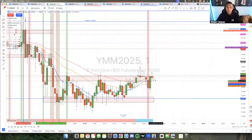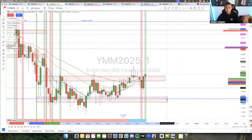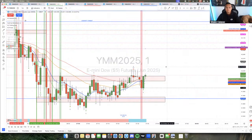And it looks like we're probably not going to get that sell here yet. And price is really respecting the zone here that I drew up. See how far price has pushed from here. Okay, so here's the good thing.